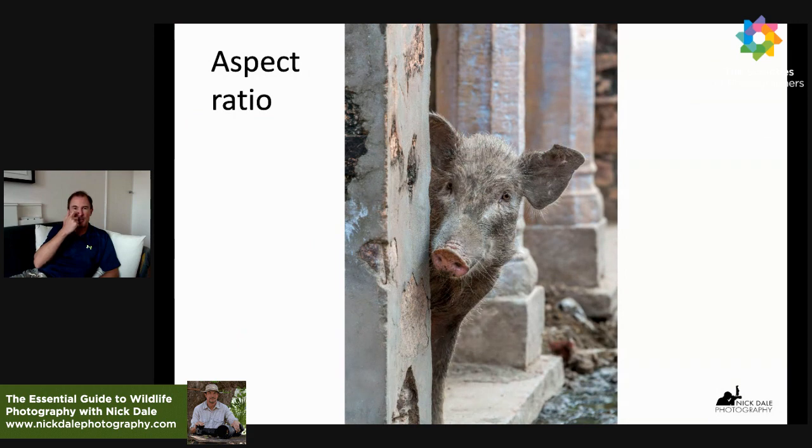Now, the aspect ratio is important from a couple of points of view. First of all, cameras are designed to shoot landscape, aren't they? That is the default mode. They could have been designed the other way around. It would have been quite easy to do that. You could have had the controls simply shifted around 90 degrees, but they're not. So that means that 90% of the shots that people take are in landscape mode. So it's very important, particularly when you're taking pictures of wildlife, to tell yourself to switch that camera around.